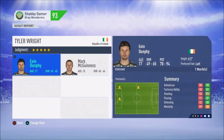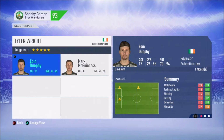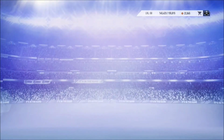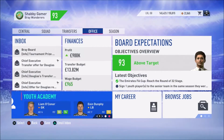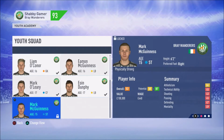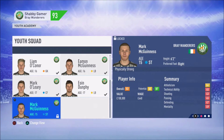54 to 72, awful. 70 to 94. Okay. I'm going to sign both of these up anyway, just because we need extra players, but I'm frustrated with some of the players. And this is a 5-star scout. How does it bring back so much crap? Right, so who did we just get there? We got, well, Mark McGuinness.